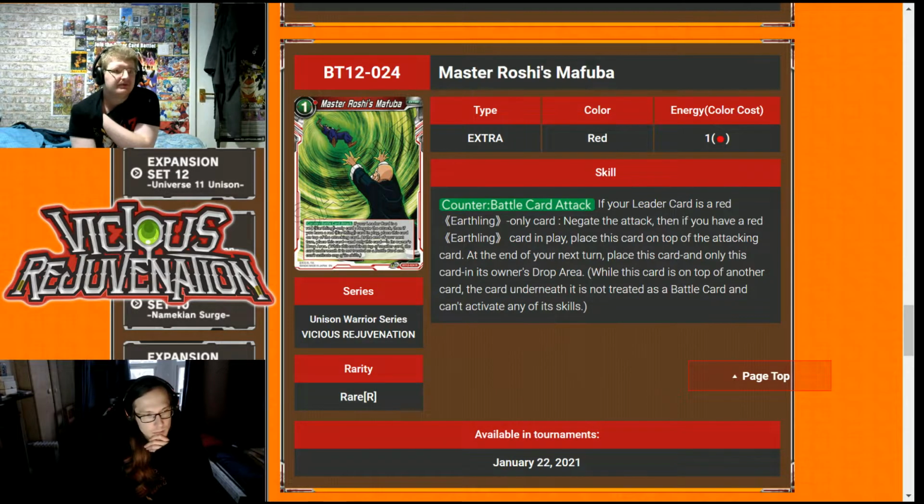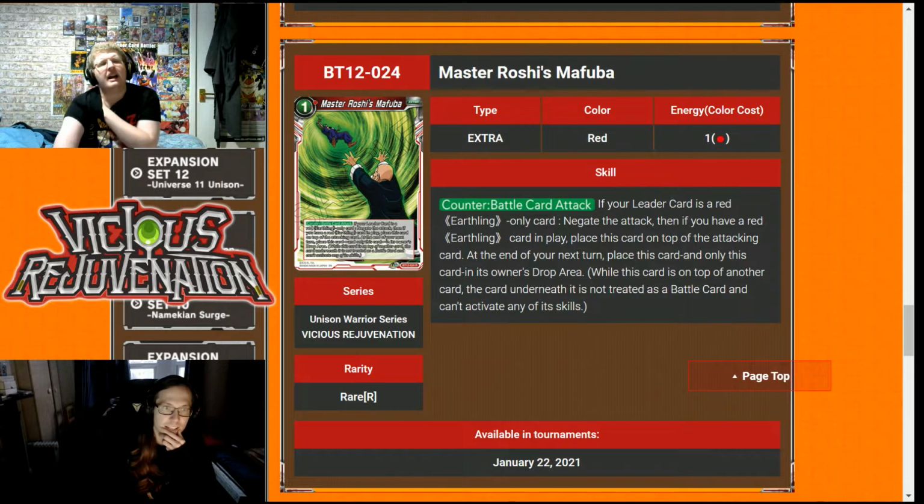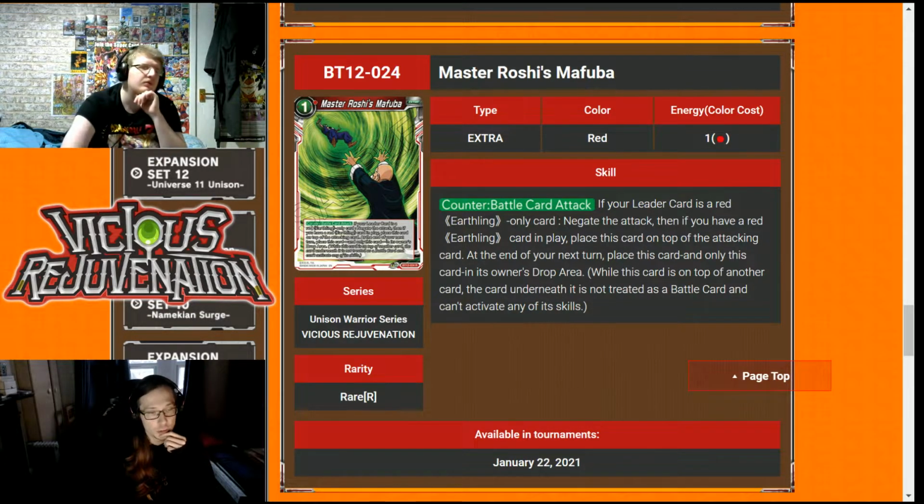So, I actually think it's way worse than the Mafubas we used to have. Oh, really? Yes, because the Mafuba we used to have not only took the card away during your opponent's turn when they attacked, but also the next turn, because they only got it back at the end of the turn. But it is 1 less energy. But you were the first one that could interact with it, because you could use removal on it. That is a very good point, yeah. In here, you can't remove the card.